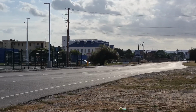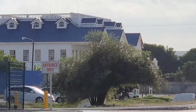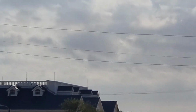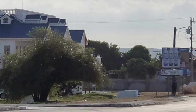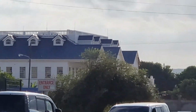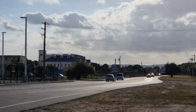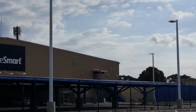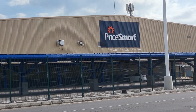On this side, that building with the blue top is the Portmore Municipal Council building. It was finished a few years now, but it's still not open. But we'll get some drone shots of it, and hopefully it will open in 2023. So that's the Portmore Municipal Council building. Then from there we have the police station beside it, and then we have Price Mart, and then from Price Mart we have the Fontana development.